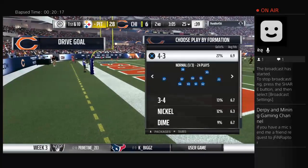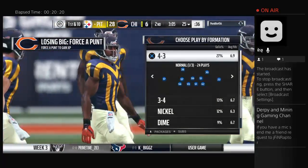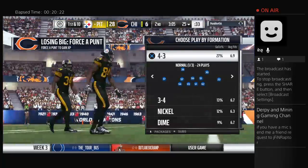And this will not be returnable. It's out of the back of the end zone for a touchback. And Pittsburgh getting set to take the field.